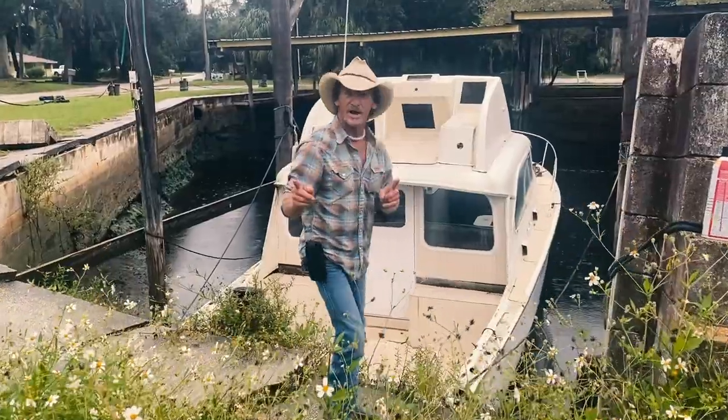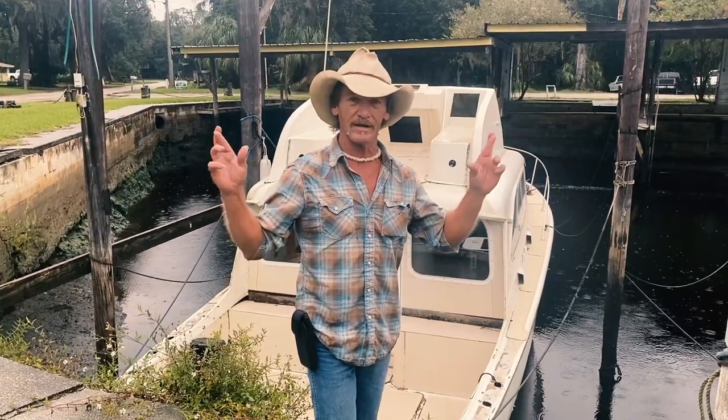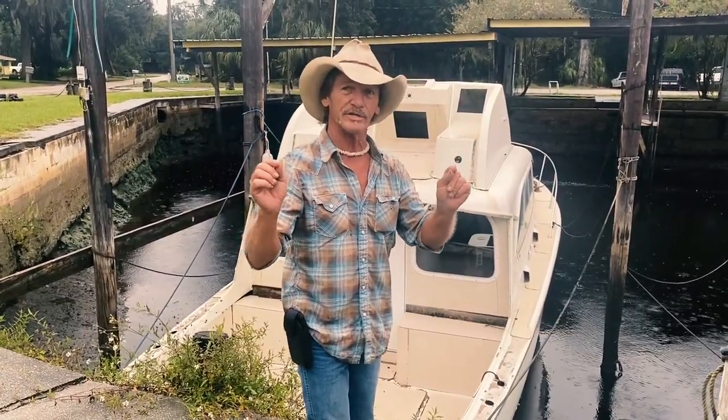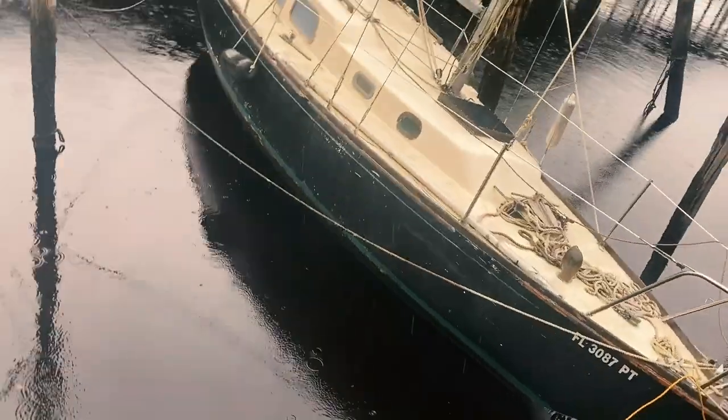Okay, got the dock lines adjusted. She's pulling water out, but she may bring some back. We don't know where to set them. We're all just fingers crossed. These things are dangerous. Mother Nature will do what she wants. You just got to prepare for the worst and hope for the best.